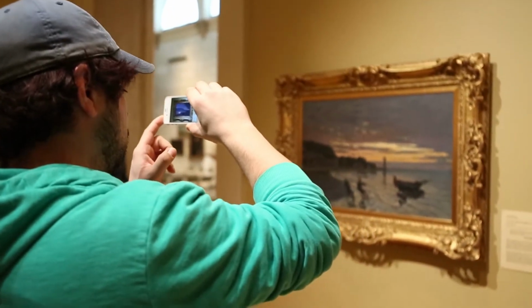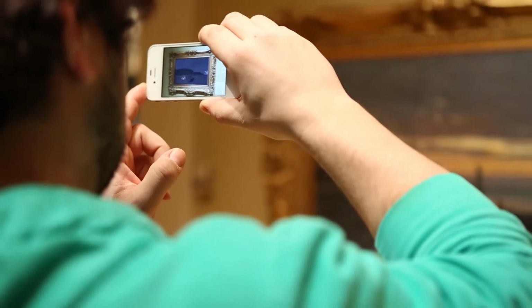Is Mitten out there? Yeah, I don't know. I've been taking pictures, but I haven't put it on.